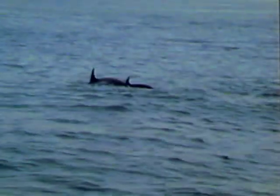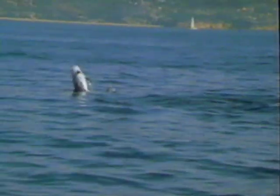Risso's dolphins frequent most of the area inhabited by spinner and spotted dolphins. They feed mostly on squid. These animals reach 14 feet and 1,500 pounds. Risso's dolphins' bodies are often covered with scratches that match their tooth patterns. The scratches may be the result of aggressive mating activities.